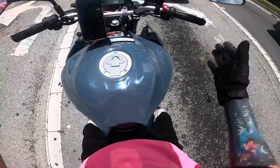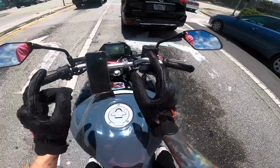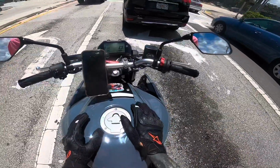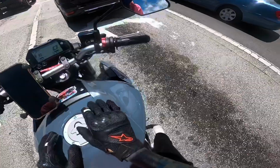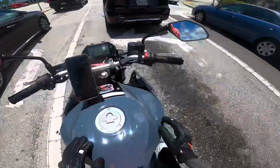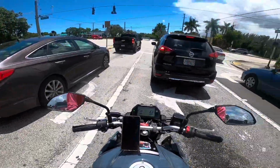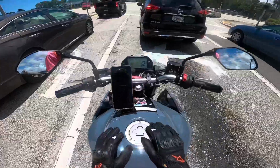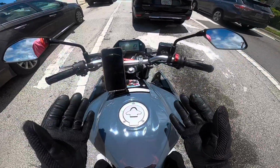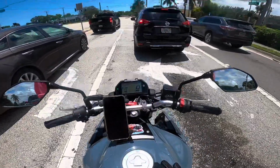But one thing with it being a low seat height, you do have KYB inverted forks. There's no adjustability on them, but they are 37.3 millimeters if I remember correctly. I'll throw up the information right here on the screen. You do have 4 adjustable preload settings on your rear shock. No adjustability in height, however you can always go aftermarket with that. Another pro is it's super lightweight. I think it comes in right under 400 pounds, around 373 if I remember correctly.